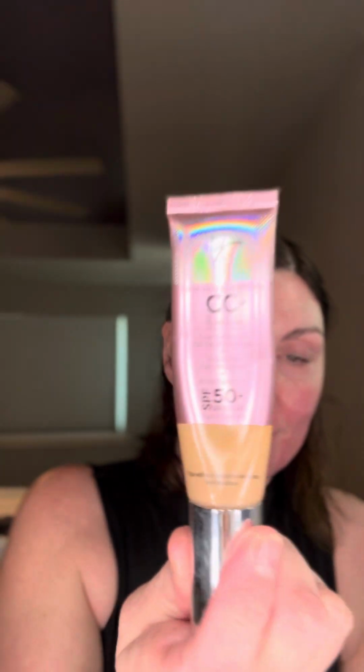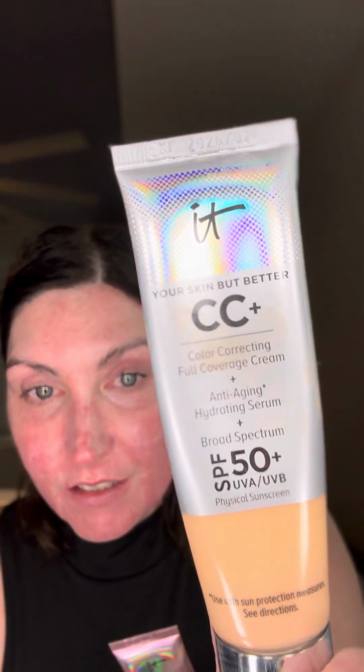So let's get to my makeup of choice. My makeup of choice is IT Cosmetics. So this shade is a little darker, and this shade is a little lighter. Oops, there we go. This is an illuminating one. It's a little bit lighter coverage. This one's a little bit more just regular consistency. I wouldn't say medium. It's light medium. You can build it up, and that's what I love about this.